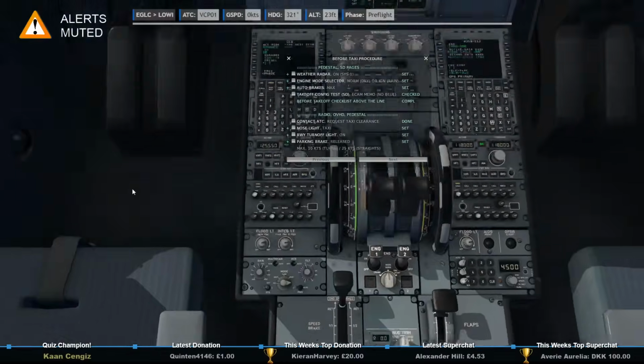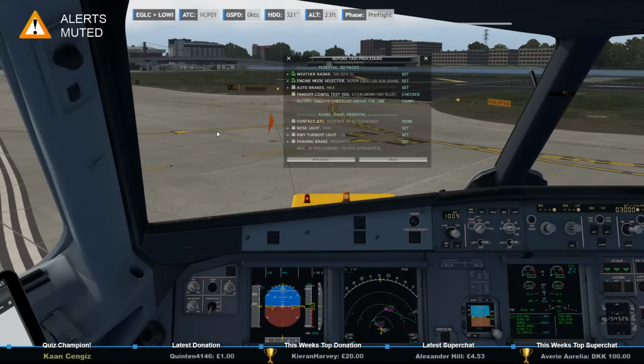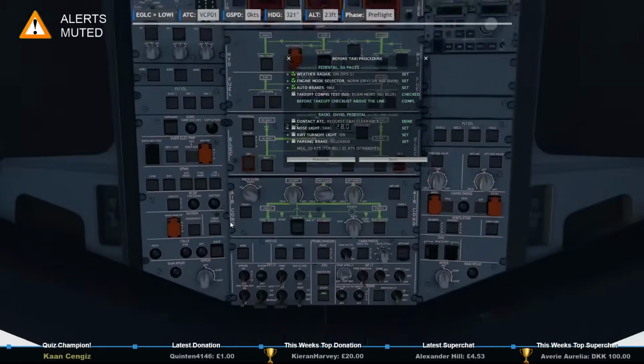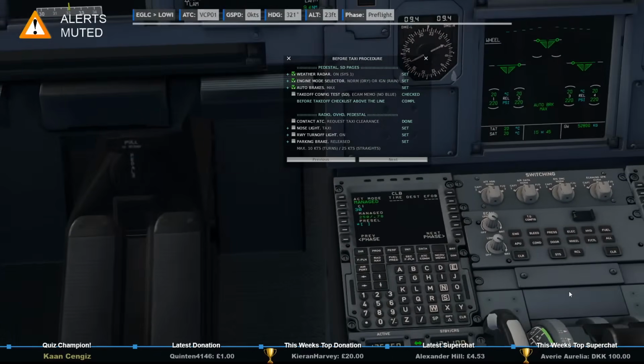Right, there are a few more things to do before taxi that they want us to do on this checklist. So weather radar we can put on, we'll put it on to system 1. Engine mode selector, normal, we've already done that. Auto brake to max. Takeoff config, test. ECAM no blue, I think we have to do this to make that happy. And then we have to put the takeoff config.